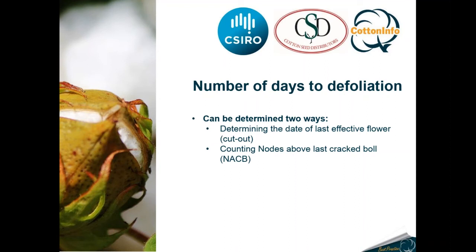So the methods we want to look at, depending on your region, it's normally going to be about 3 to 4 days per node in development, or 42 day degrees if you want to get really scientific about it. Work out the last effective flower, for example the one from the bottom bowl, count up the number of nodes, times that by 3 or 4 depending on how you're going, and work out the number of days.